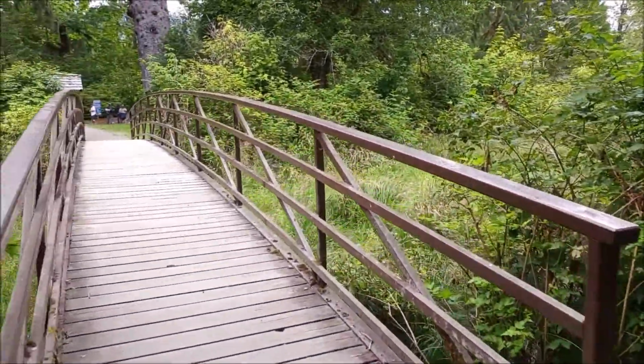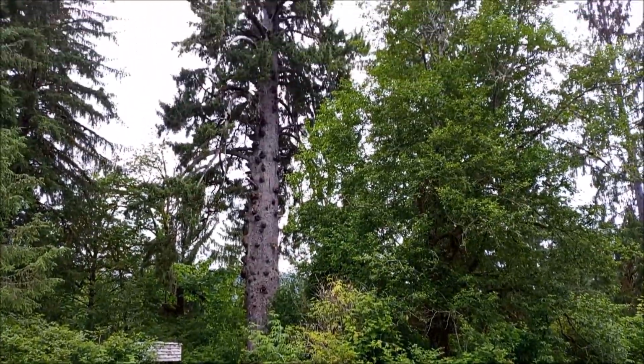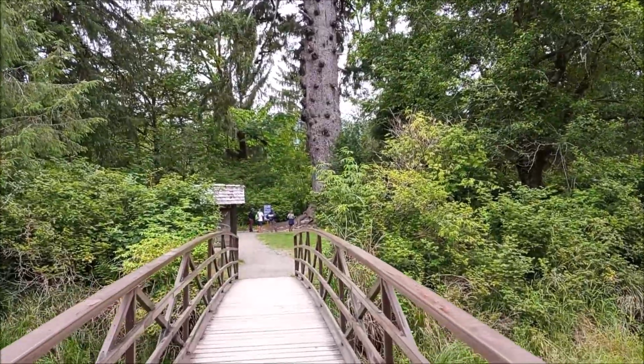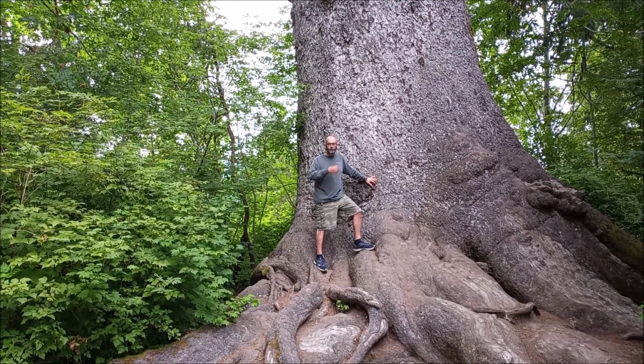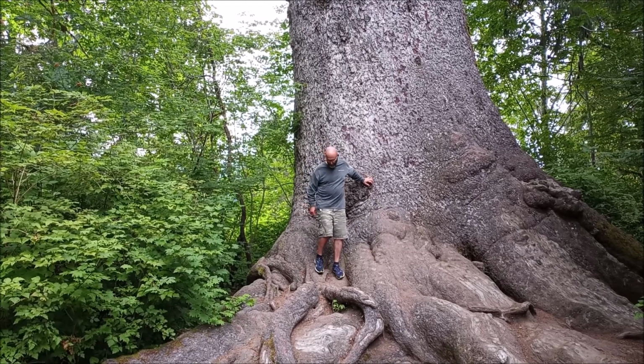I think we found it. That is a big spruce tree. Good grief. You look little next to it. You look little. Yeah.